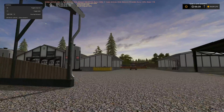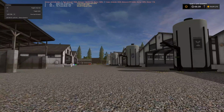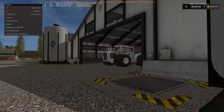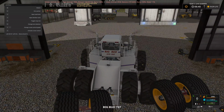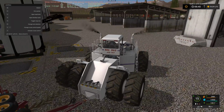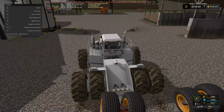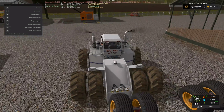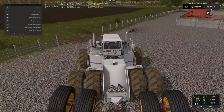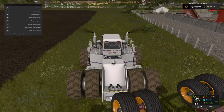So field 3 needs seeding. I think it's all prepared, it's ready to go. All we need to do is take the big boy out and set him off seeding that field. So let's take out the big bud. The principle with this field, as we've done in the past, is we do need to do headlands on this. I think we have enough seed. I don't think we need to fill up.